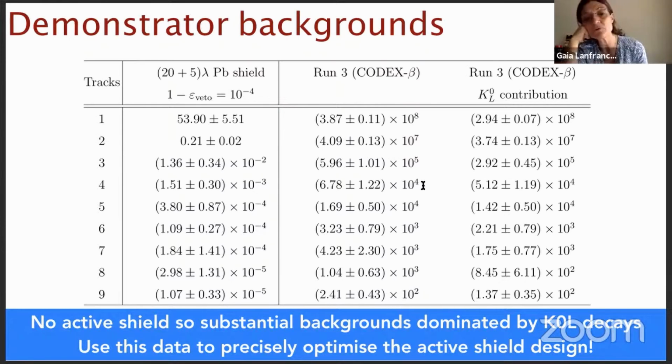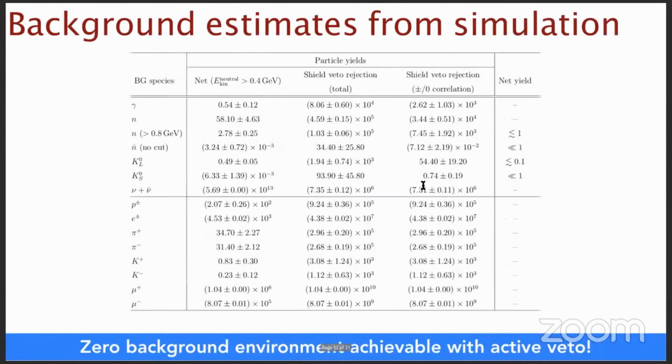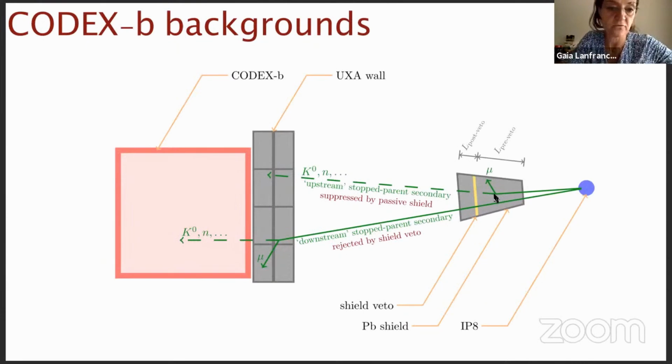Of course. Where do these K-long come from? Do you know? Some of them are direct production. You don't have the veto, no? No, you don't have the shielding. So for the demonstrator, when you don't have the veto, this is all just produced. We simulate with a pileup of 6, which is what we expect for run 3. Because I naively would have expected that the strange hadrons would have been produced forward. No, you're absolutely right. They are, but CODEXb covers quite well, even a non-zero solid angle.